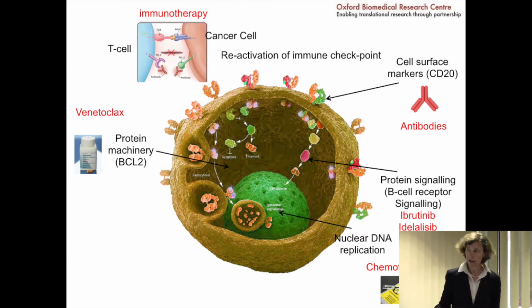Inside that cell are lots of things, and I won't go into them in detail, but the important things are the things that transmit signals coming from outside the cell to the inside of the cell, so that the control room can react to the outside stimuli in the outside world. So this is the outside world. It's somewhere in a lymph node or in the bone marrow or in the blood.